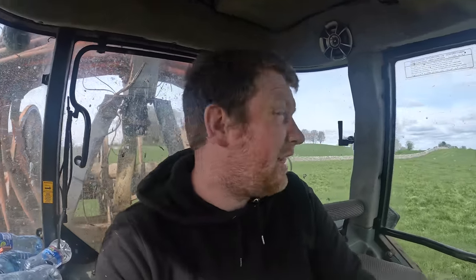The hill doesn't get spread very often because it's normally not fit enough to be spread because it is a fair bit of a hill.